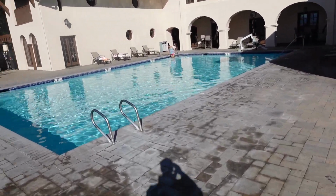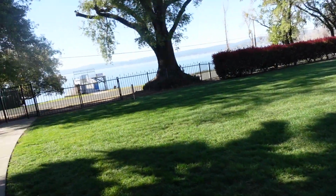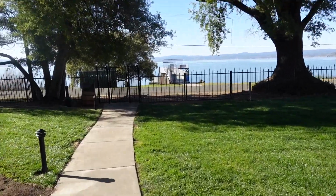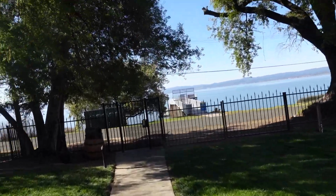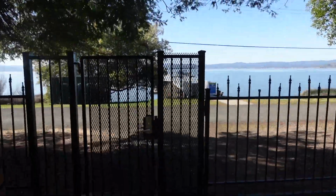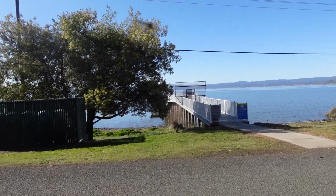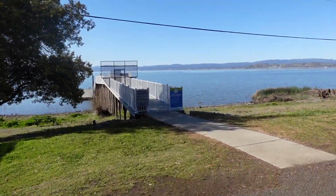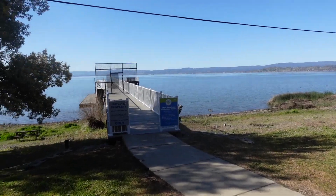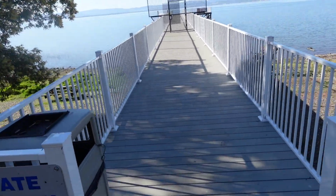And not too far from the swimming pool, you see a gate that goes across the road. You have to be careful about traffic, but it's not a main road. And you get to actually go out and look at the Clear Lake, as it's called, which is why the name for the resort is there. And they have a Worldmark only walkway. So you just walk on out here.